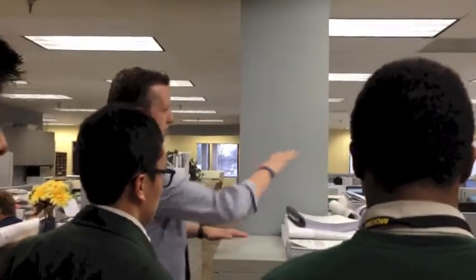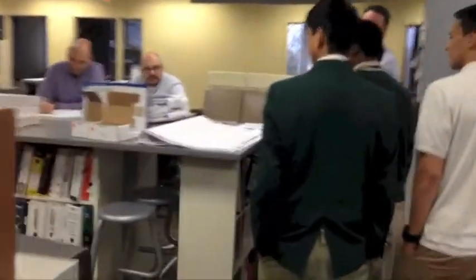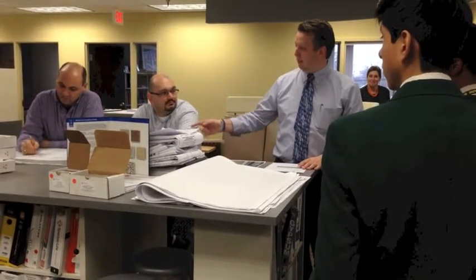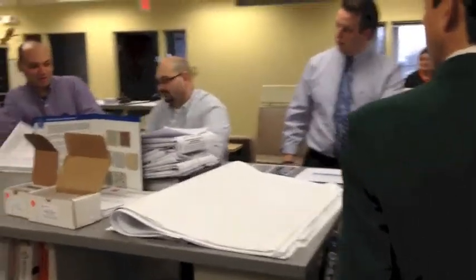So, this is all the production and design side of things. We have Dan, who's one of our project architects. Glenn and Josh are working on a new school in Jersey City. It's finally out to bid, construction is starting, and you can see the thickness of this set for a brand new school, a lot of drawings.